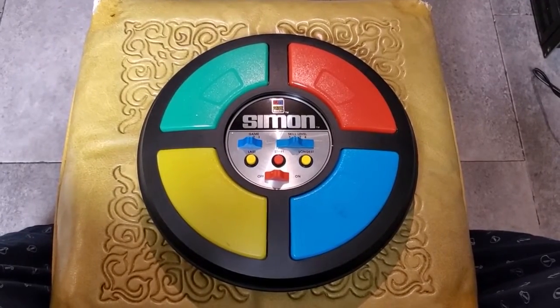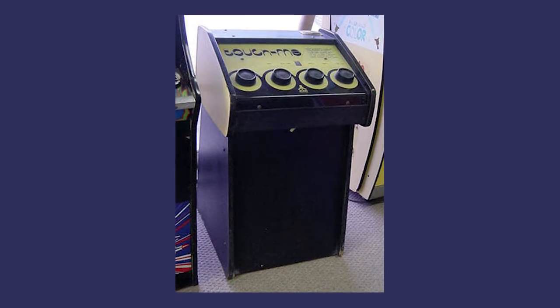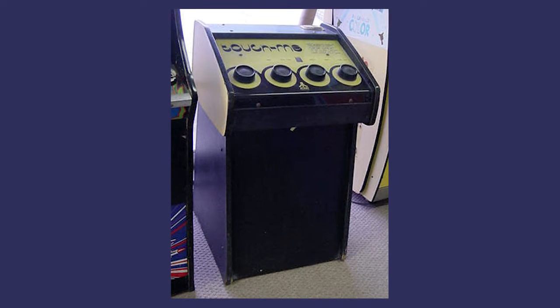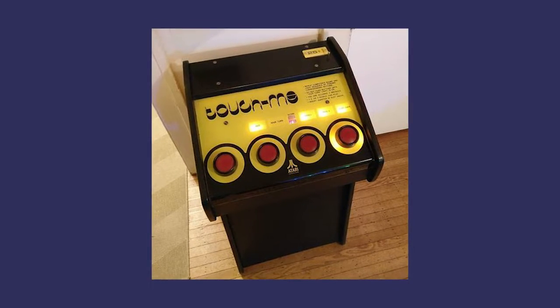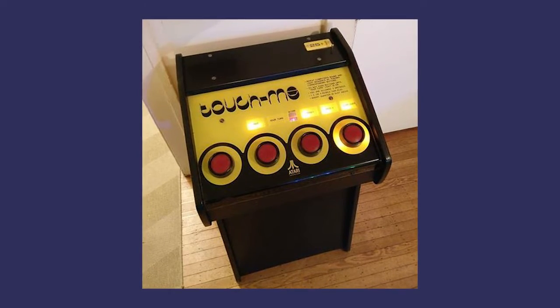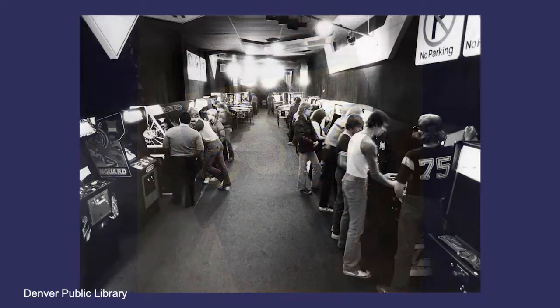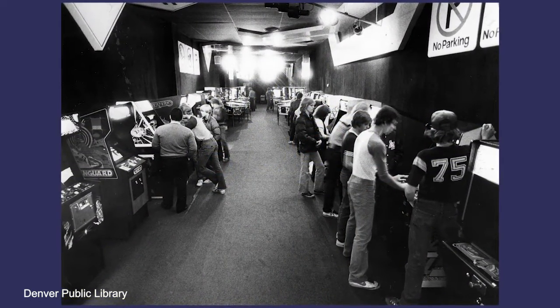The creators of Simon came up with the game after playing an arcade game by Atari called Touch Me. The premise was similar. The machine would play an ever-lengthening sequence that you had to repeat back, but the two men found the game unengaging to play. The buttons and lights were all the same color, and the sounds were harsh and unpleasant. In addition, they found the noisy atmosphere of an arcade terrible for trying to memorize patterns. The game was simply unenjoyable.